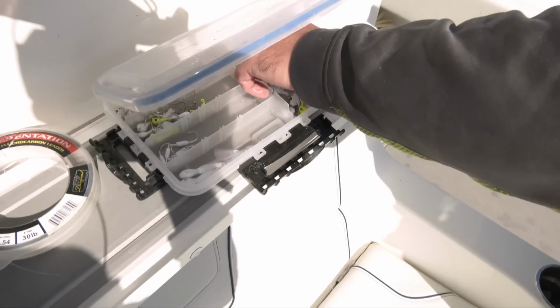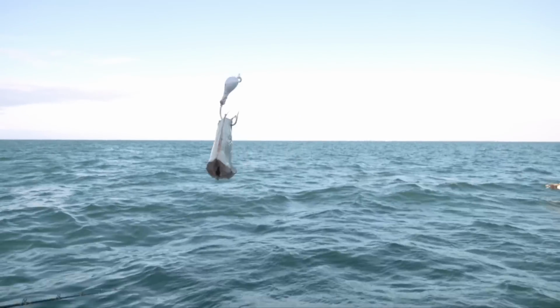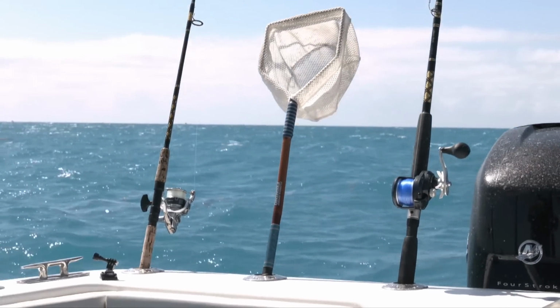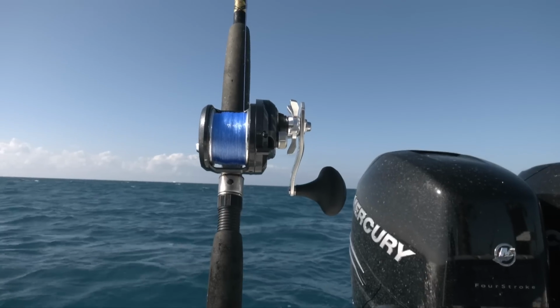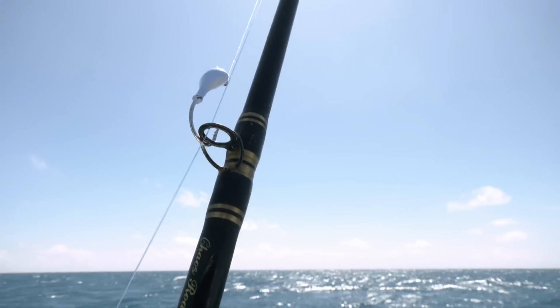And now what we're gonna do, since we're set up, we've got to make a decision as to what baits we're gonna fish, what rods we're gonna fish, and that's what we're gonna talk about right now in detail. Because again, I want you to understand the decisions that I'm making, why I'm selecting each and every rod, why I'm selecting the terminal tackle. We're gonna touch on it all so you can be a successful bottom fisherman.